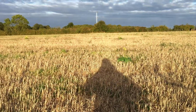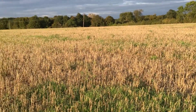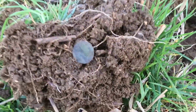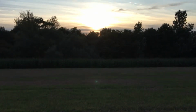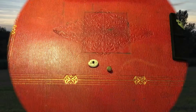But it's just such a beautiful evening. I'm just loving it out here. It's not been 2 hours yet. That's what I've allowed myself. Got 15 minutes to go. You never know. Well, as the sun sets behind the yard arm, that's my 2 hours, and I'm really happy with the little few things I've found. So I'll see you at the evening review.